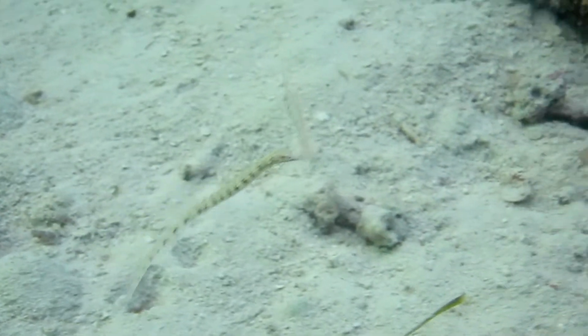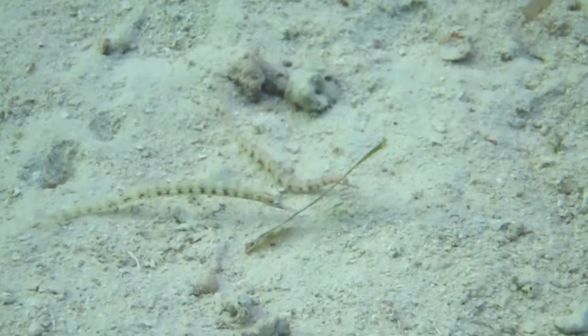Pipefish like to live as a couple, all the better for a tranquil Sunday afternoon.